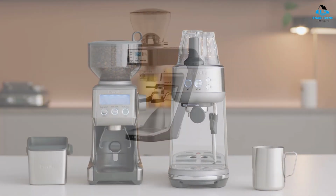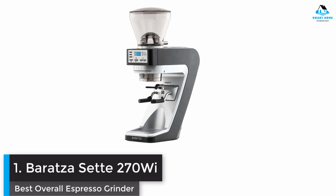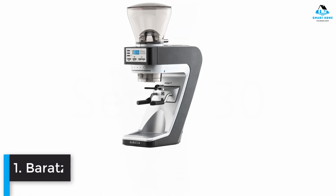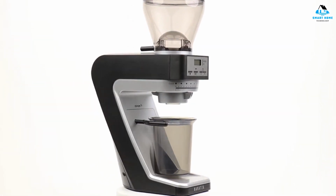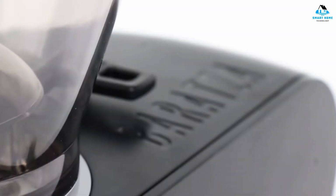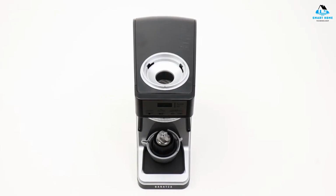Let's get started. Number 1. Baratza Sette 270 Wisconsin. Best overall espresso grinder. You won't be surprised by this selection. The Baratza Sette 270 Wisconsin is often counted among the best home espresso grinders. I'm telling you, it really does deserve the recognition it receives.